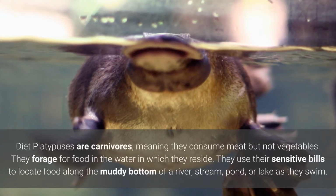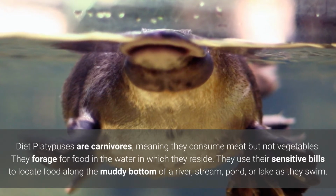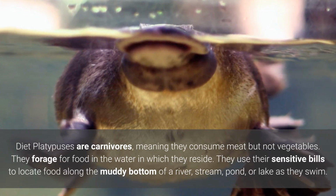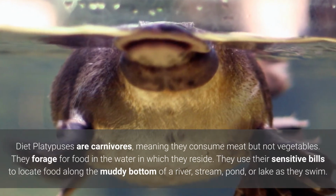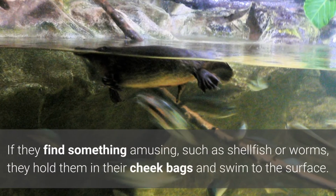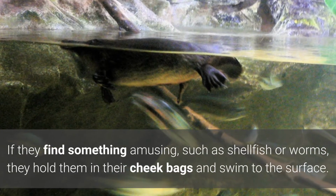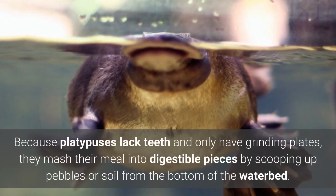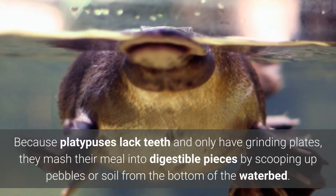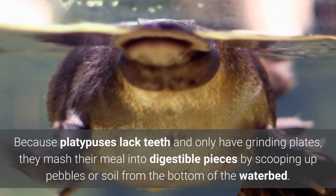Diet. Platypuses are carnivores, meaning they consume meat but not vegetables. They forage for food in the water in which they reside. They use their sensitive bills to locate food along the muddy bottom of a river, stream, pond, or lake as they swim. If they find something amusing, such as shellfish or worms, they hold them in their cheek bags and swim to the surface. Because platypuses lack teeth and only have grinding plates, they mash their meals into digestible pieces by scooping up pebbles or soil from the bottom of the waterbed.